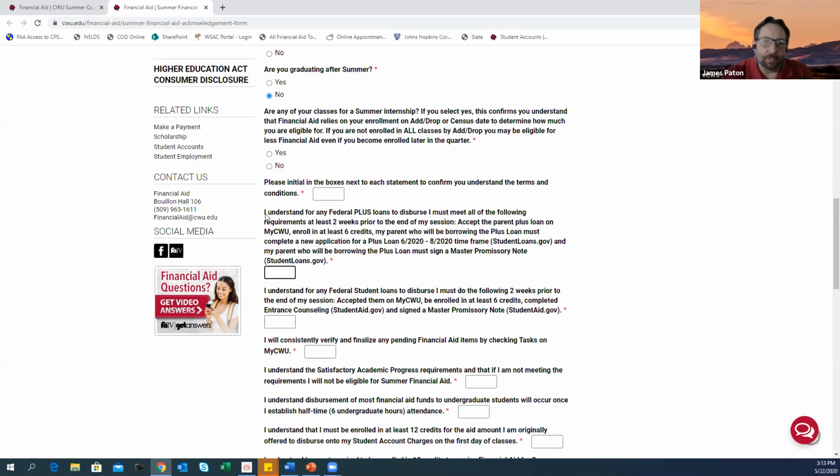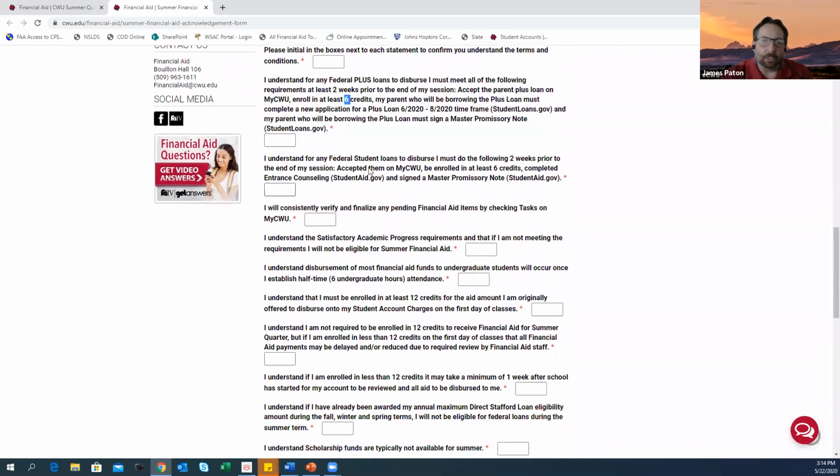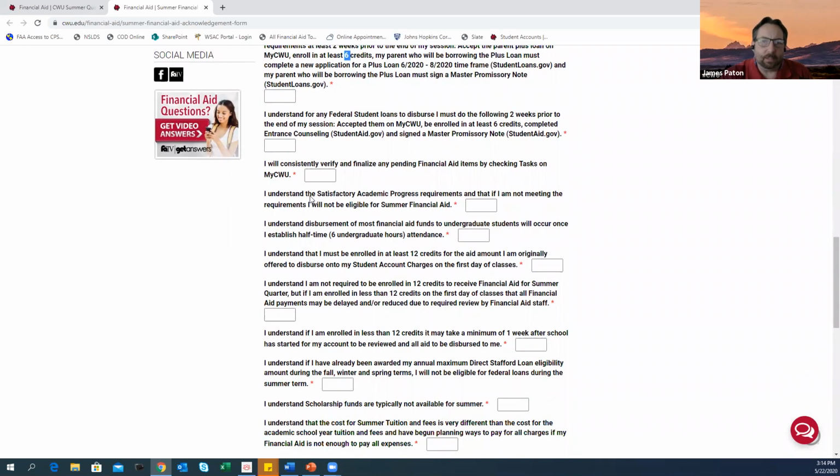And I already covered this a little bit here, but any federal Plus loans, the parent will need to apply for a new Parent Plus loan. The other thing is that you are going to need to be enrolled in at least 6 credits to be eligible for student aid, and indeed most summer financial aid do need to be enrolled in at least 6 credits. All right, I'll let you go ahead and kind of cover some of these other items here.